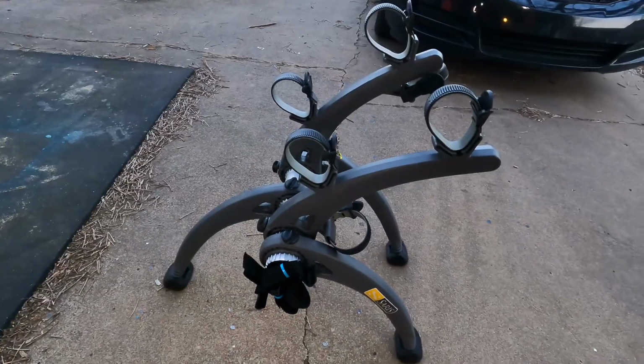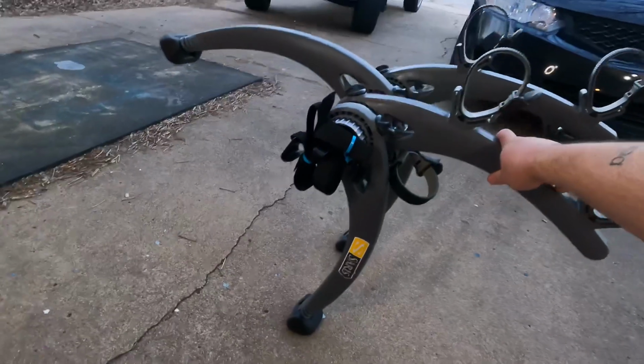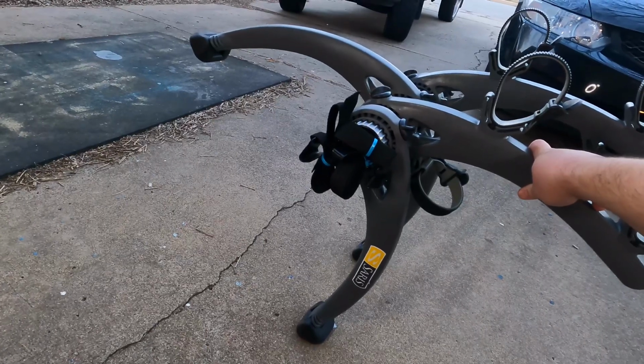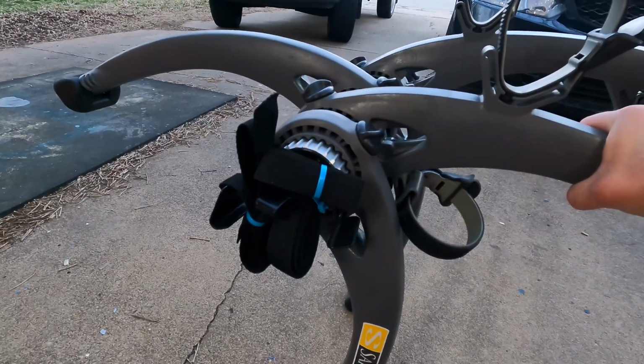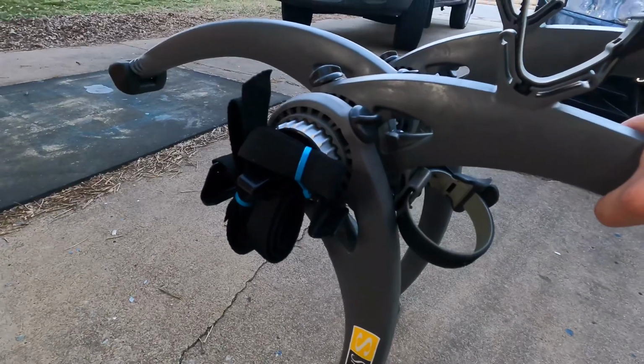When you do find them, they're usually set up something like this. However, you can collapse it. It's got these two ends right there with rubber feet. That is what goes against somebody's vehicle. And then this part sticks out holding the bikes. And then it has these straps right here that attach to the trunk of the vehicle. As you can see, I zip tied mine just so they don't get all tangled.